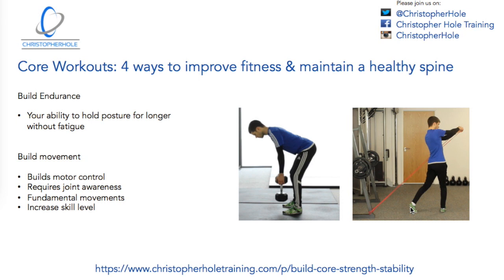So what I'm doing is I'm consciously being aware of what I'm doing. So that is a higher skill exercise than the plank. Now, what I'm able to do in that is build these core skills. So I'm able to focus on my breathing, joint awareness, joint mobility, joint stability, and I'm able to brace whilst using the increased skill level.